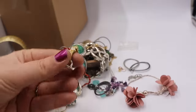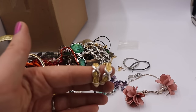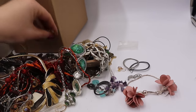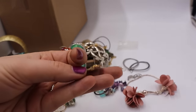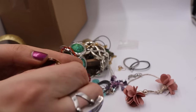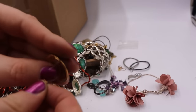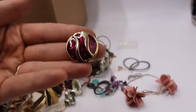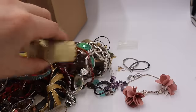Okay, ooh, we have a match for this earring. So that will be a yes. These are clip-ons. Ooh, whoa, that's some glittery enamel for sure. Are you marked? Let's see. I mean, this feels higher quality than a lot of the enamel button earrings that we find. It feels thicker, if you know what I mean. Put that by the earrings.